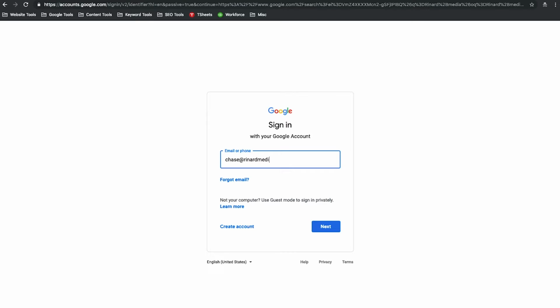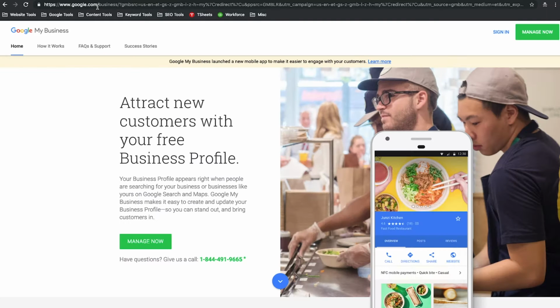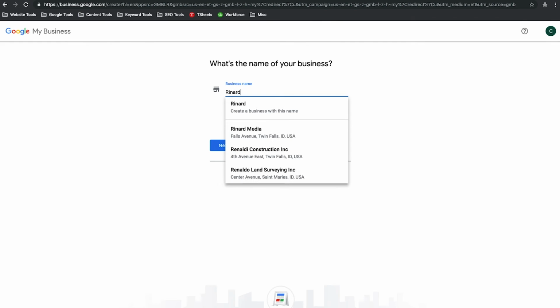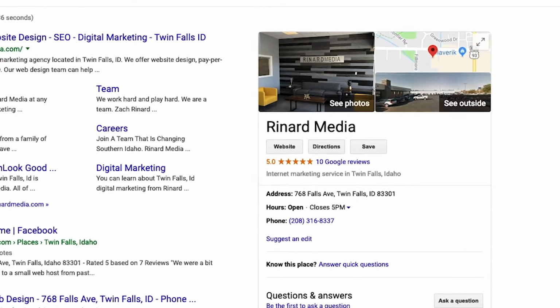Google My Business is a free and easy-to-use tool that gives Google and searchers an easy place to find your website, contact info, location, and more. To set it up, log into your Gmail account or create one if you don't have one and go to google.com/business. From here, you'll be able to create a Google My Business page or claim your business if it's already been automatically generated by Google. Soon enough, when someone searches for you, you'll show up in the Google Local Pack, giving you great visibility.